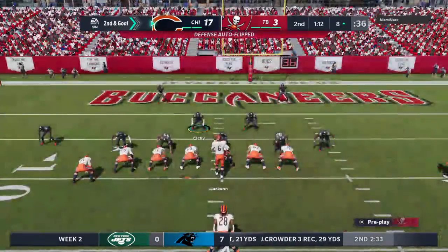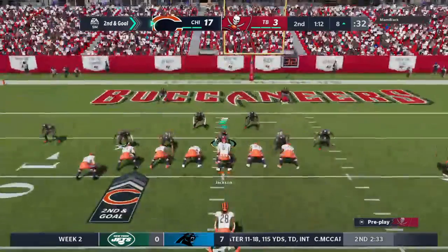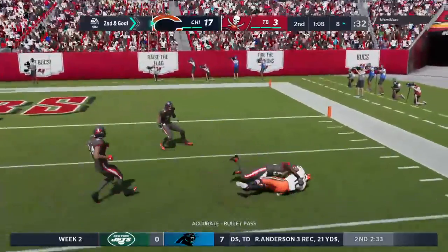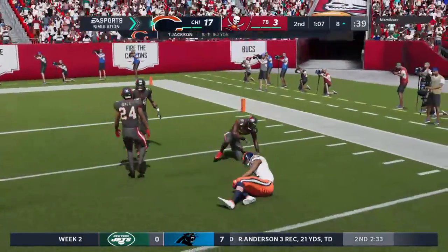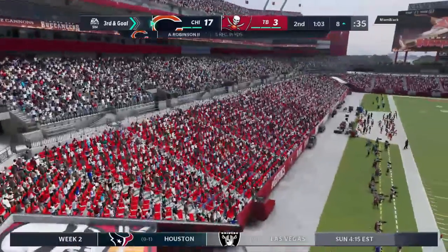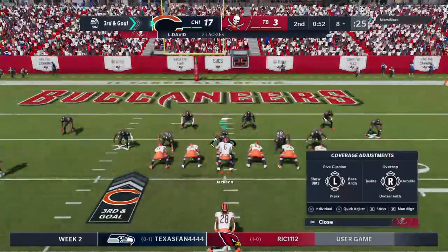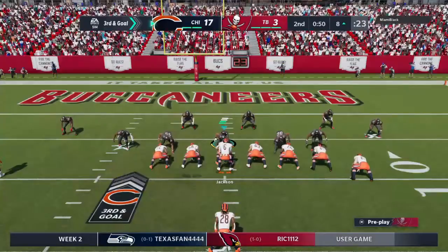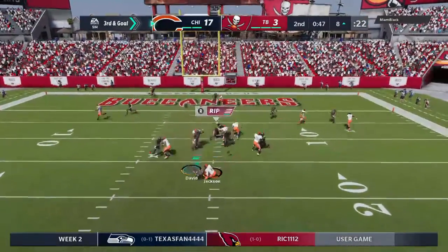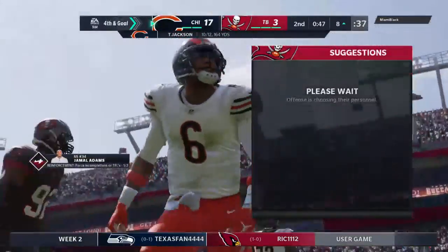Defensively, pretty good start there with their backs against the wall. That's a win for the stop troops right there. And if I'm them, I get a little bolder now. They won the first battle. Keep coming after them. Put the pressure on them. Complete. No gain that time on the completion, and it'll be 3rd down. 3rd and goal now, mere inches from pay dirt. Now it's Jackson. The Bucs defense stiffens and pushes this to 4th down.